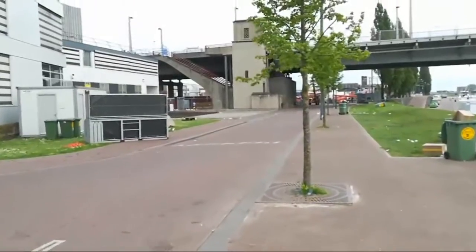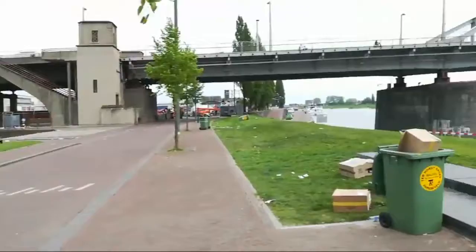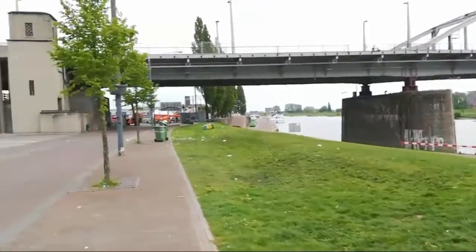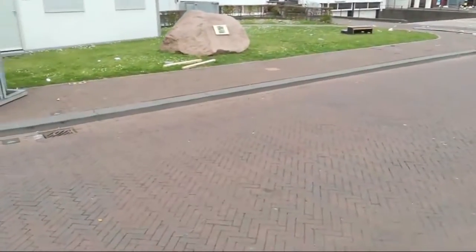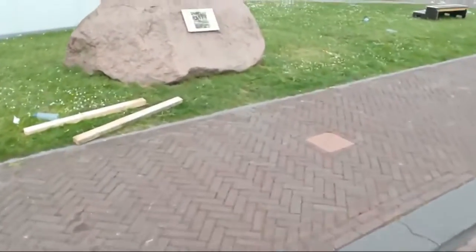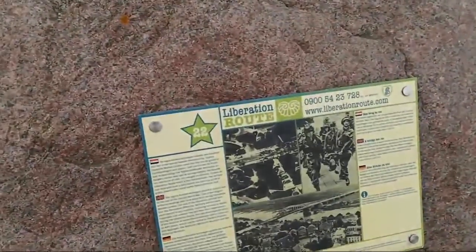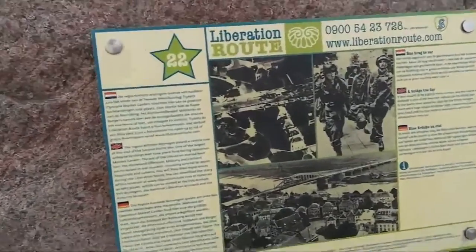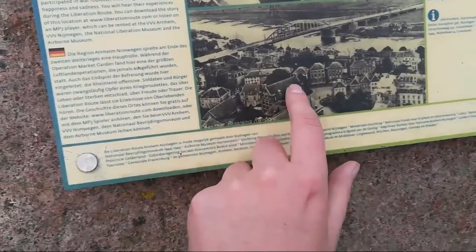And there's the old information building, and like I said, a lot of cleaning for King's Day everywhere. There's a small information sign right here for the Liberation route. You can see the old buildings here. This is the street where we're walking on.